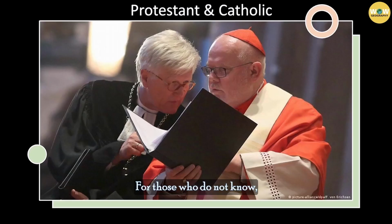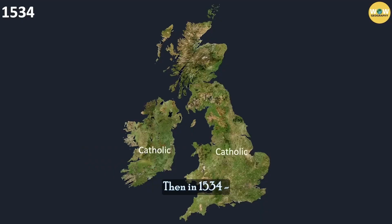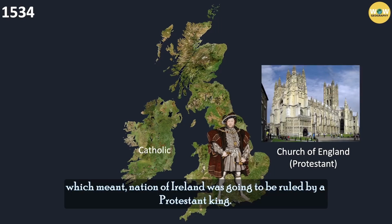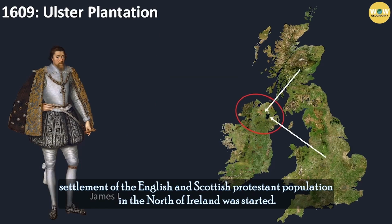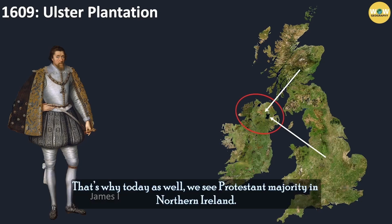For those who do not know, Catholic and Protestant are two different branches of Christianity. Then in 1534, the King of England, Henry VIII, broke away from the Roman Catholic Church and established the Church of England, which meant the nation of Ireland was going to be ruled by a Protestant king. Then in 1609, under the kingship of James I, settlement of English and Scottish Protestant population in the north of Ireland was started. This is known by the name of Ulster Plantation. That's why today as well we see a Protestant majority in Northern Ireland.